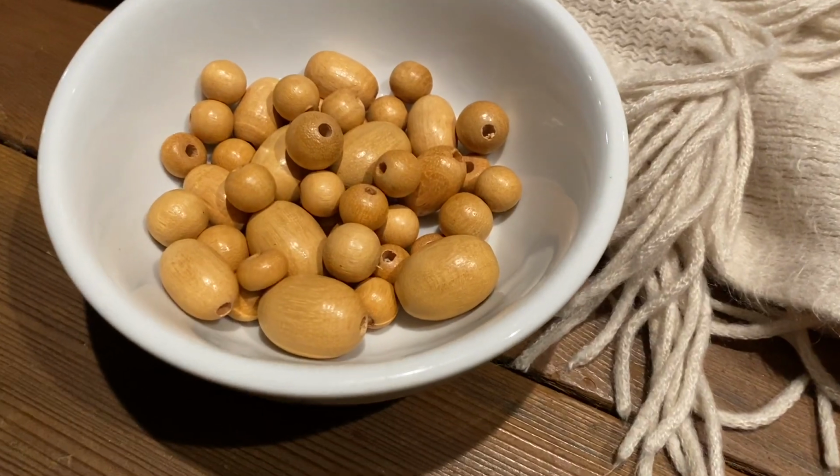It would be a great spot for a little salt pot, or you could even use it with sugar in a coffee bar. I also just went ahead and cut the string on these beads so that they're ready to go for my next craft project. That was an easy one.